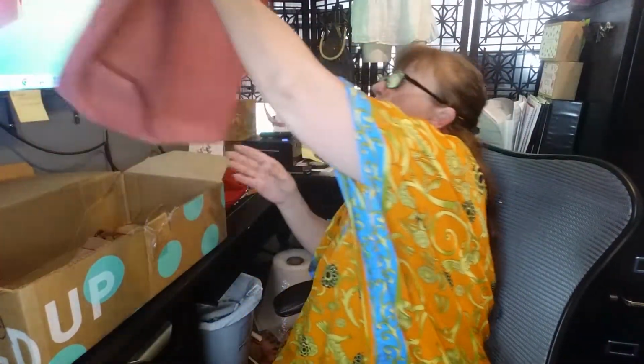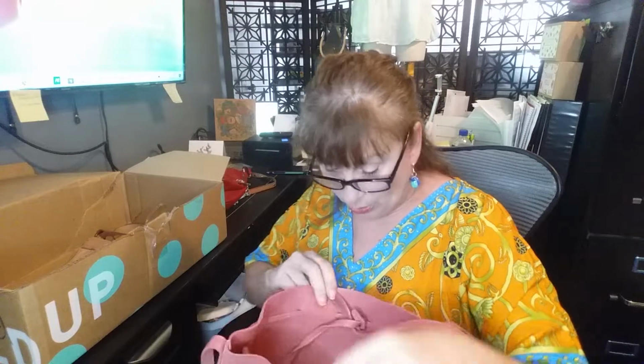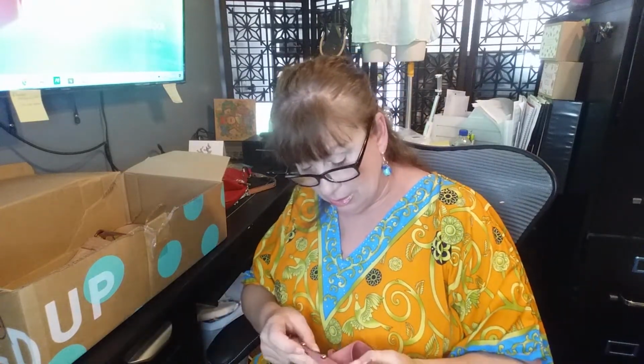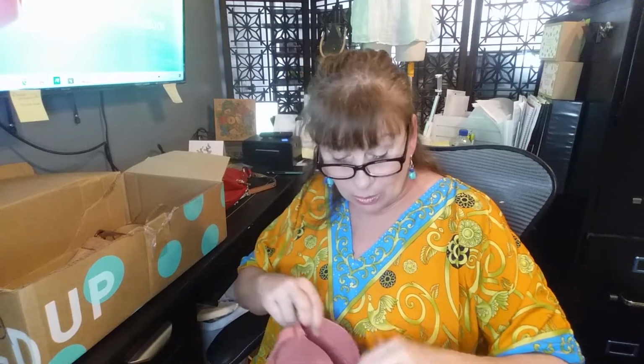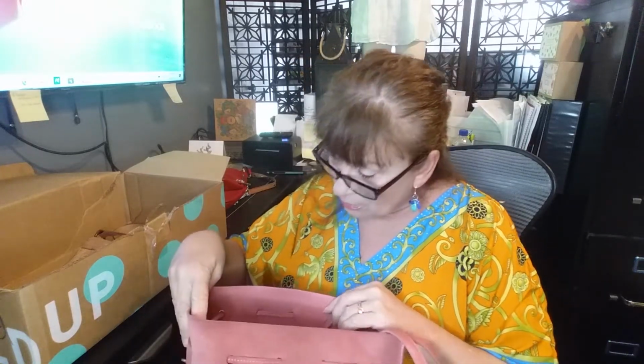All right, we have another pink suede bucket purse by Unknown. It looks like it is reversible.